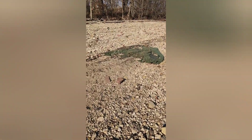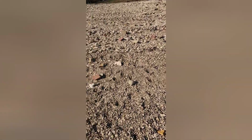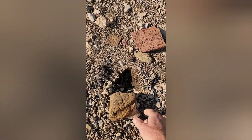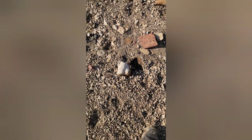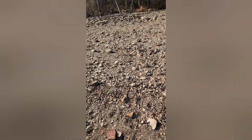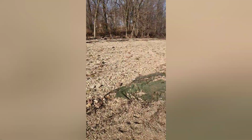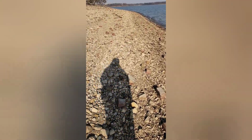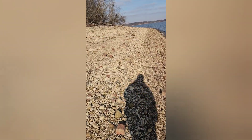Indoor, outdoor, green carpet. Thought that was a funny looking rock. It is, but. So anyways, I'm not seeing any remnants of that. There's a lot of brick.